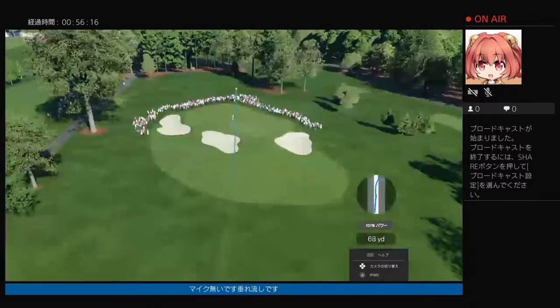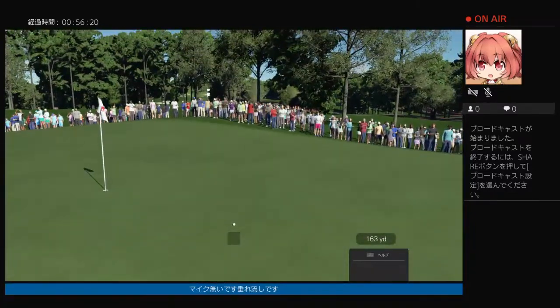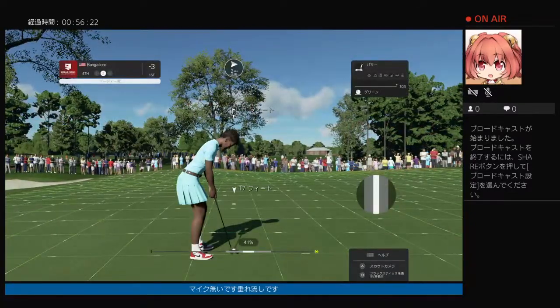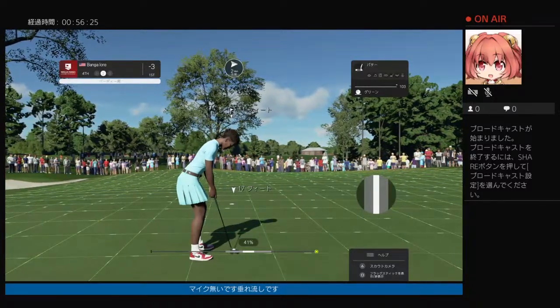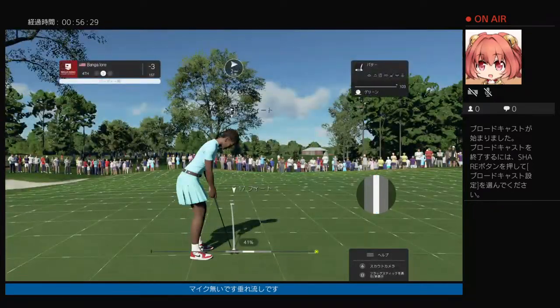Going with the 8-iron here. Yeah, good safe shot this one. That should find the surface. What have they got in front of them here, Henny? Setting up this putt 11 feet from the cup. She's got a great look at birdie here.